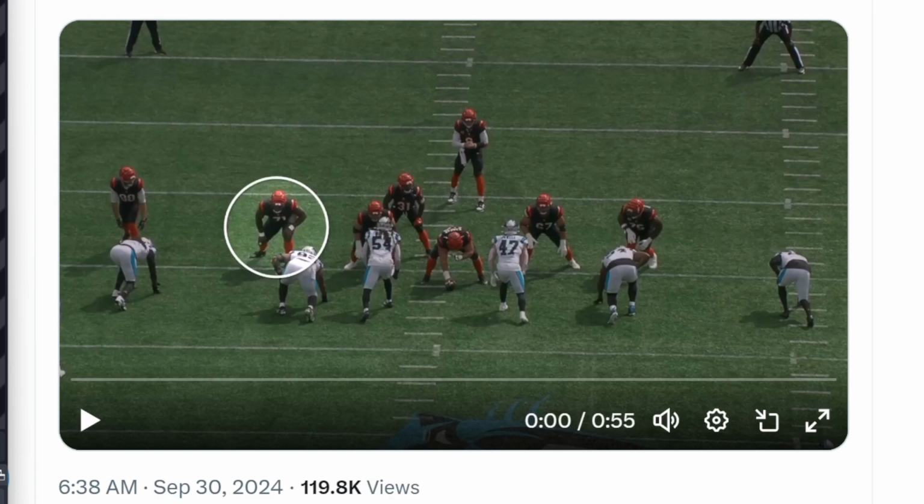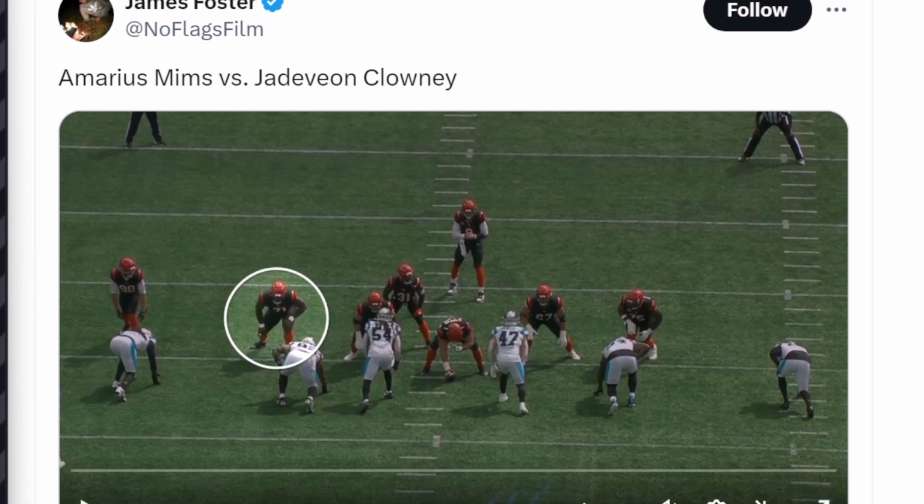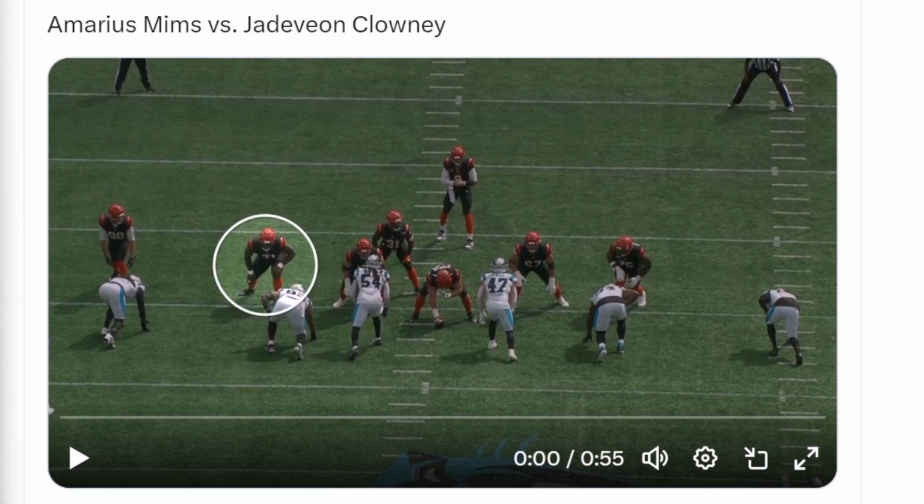Alright, so let's break this down. Starting off right away, shout out to James Foster for posting this. But this is Amarius Mims versus Jadeveon Clowney one-on-one matchup throughout yesterday's game.